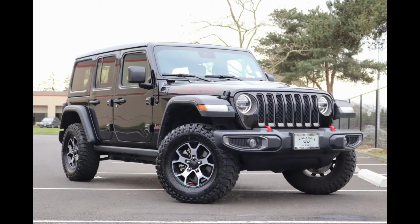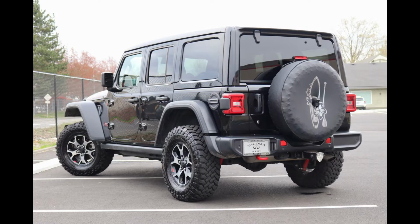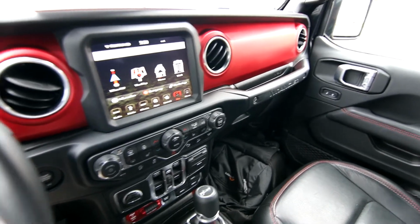Today I'm going to tell you about this awesome 2019 Jeep Wrangler Unlimited Rubicon. One awesome 4x4. In fact, this is probably one of the best out-of-the-box off-road vehicles that you can buy in the United States. And I absolutely love Jeeps.